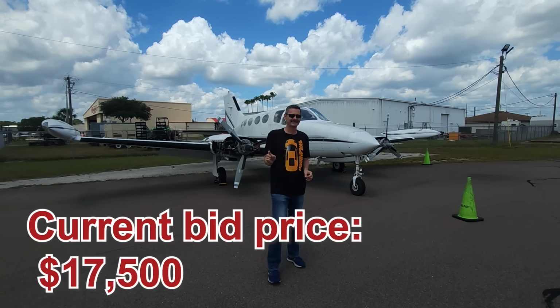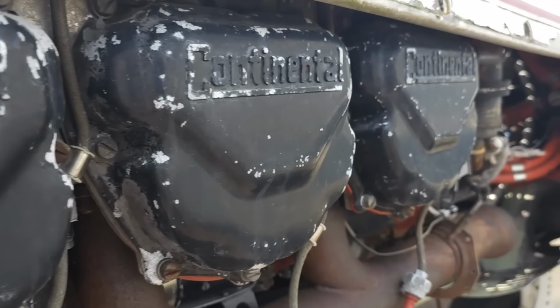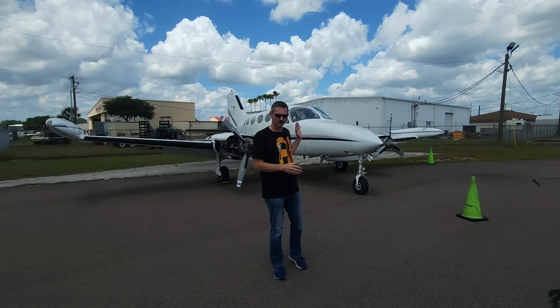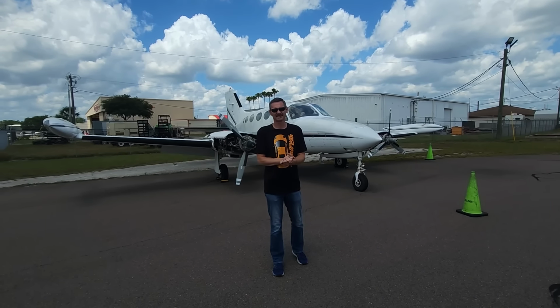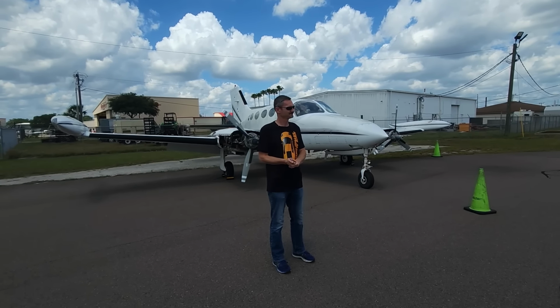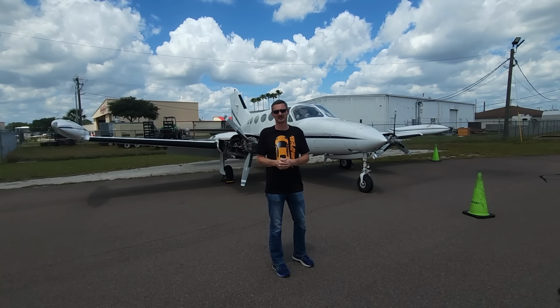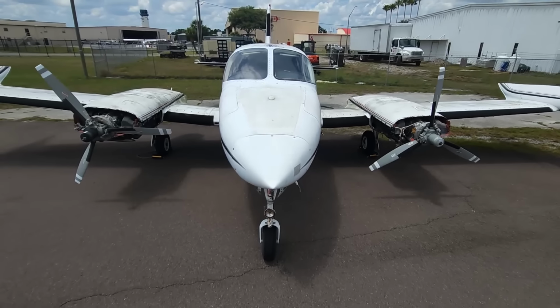$17,500. And I did notice that those propellers that are on here, the ends are bent on purpose on this one. Those, if they were in good condition, would be worth about $17,000 by themselves. So we're gonna check this thing out and see if we wanna buy it, and then try to get it flying again, part it out. I don't know, see if we can make some money on this thing. So let's see what we got ourselves into.